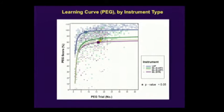In terms of the learning curve for peg, according to instrument type, we can see here laparoscopic was the top line. And again, there was no difference compared to static articulating. However, it did beat all the other single incision groups. And there were no differences among the single incision groups. As far as the learning rate, laparoscopic clearly had a shorter learning rate compared to the other single incision groups.